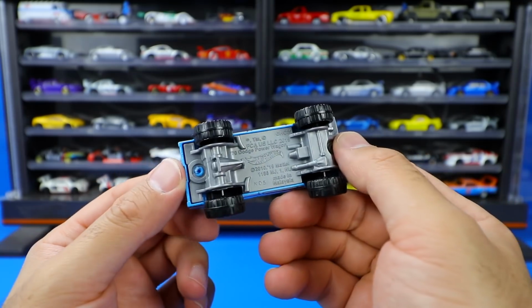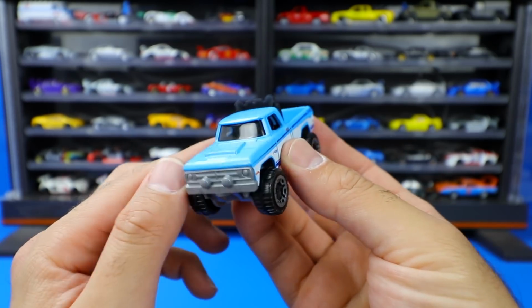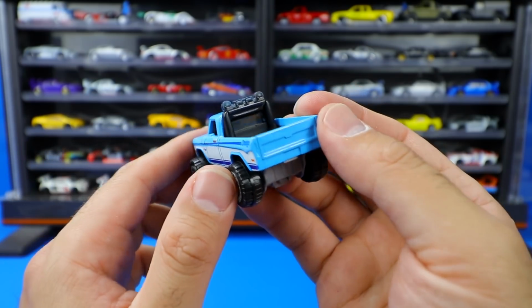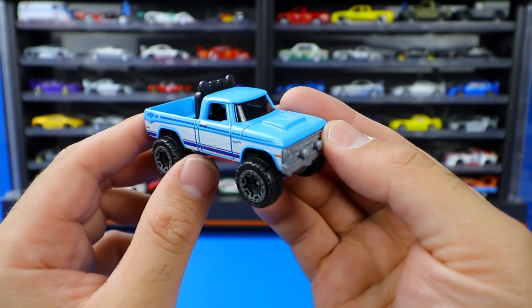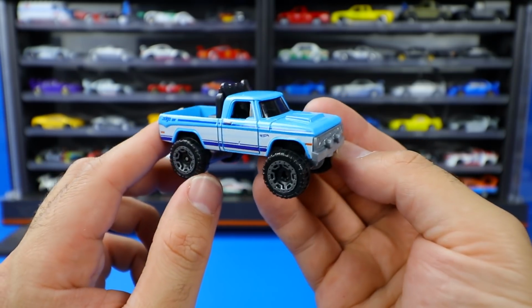This one, unfortunately, they did come out with it again in a plastic base, but nonetheless, this casting just looks so cool. I just really love the look of this truck. It looks really beastly with this raised up suspension and these big tires and wheels, and then we've got this bar right in the back right there. It just looks like a really cool truck, especially this light blue with the white trim. I think it suits it really well for this era of truck.